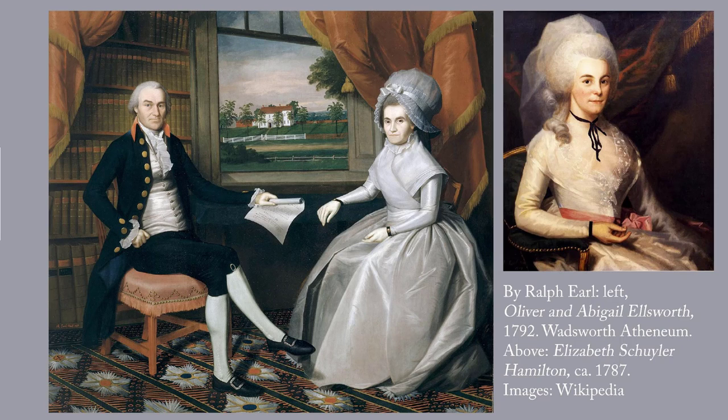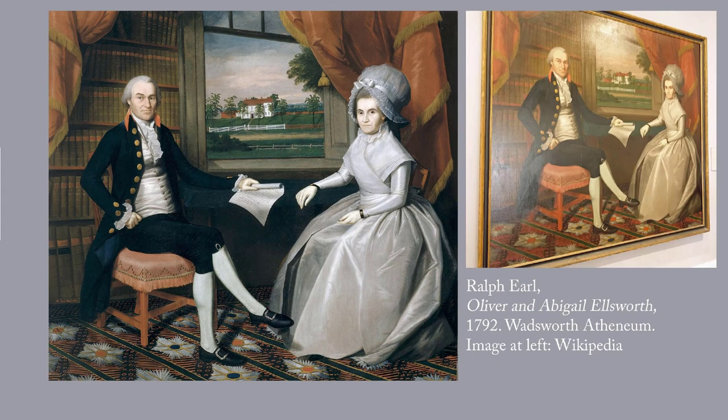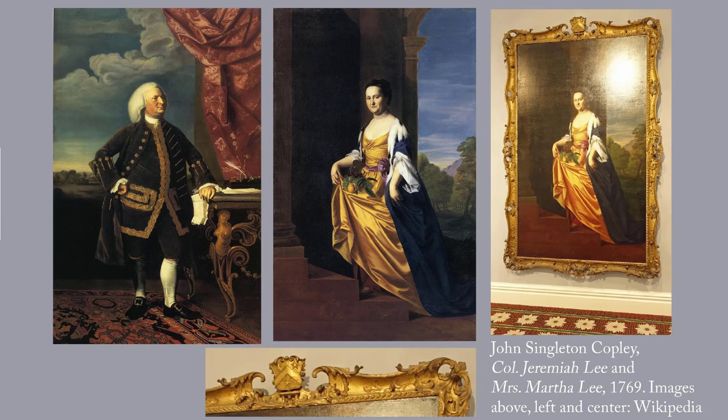End of quote. Ralph Earl painted dozens of American portraits, but the one he's most famous for today is that of Eliza Hamilton, painted a few years earlier than this one. Abigail's dress is very similar to Eliza's. In this photo you can see the elegantly simple frame of the Ellsworth portrait. I don't know if it's original, but it certainly might be.